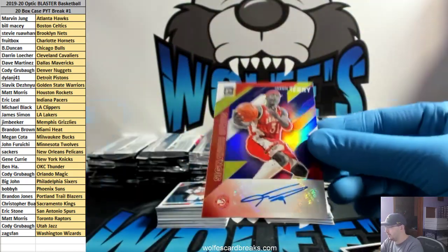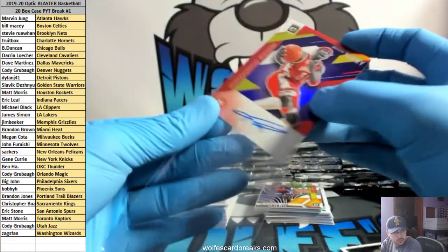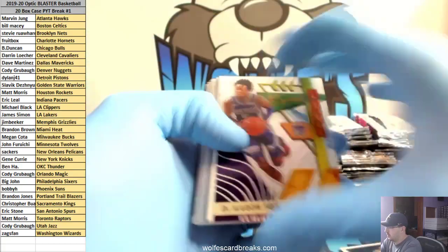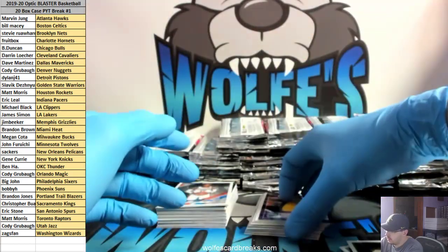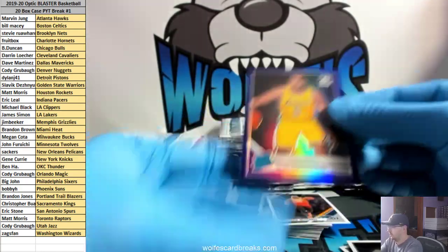Jason Terry for the Atlanta Hawks. Yeah, I saw that, Amato. We were talking a little bit about it earlier. I like the inserts from these blaster boxes too. Horton Tucker, purple, retail exclusive, Lakers.